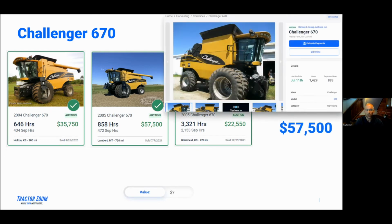This combine sold yesterday for $57,500. I don't think it's a coincidence that it landed on the exact value of that comp. I think the secondary bidder knew that comparable, or at least had to be doing his homework and paying attention. And at any rate, it certainly, again, justifies a strong market. The fact that 800 SEP hours sold for the same price as something did at 470 within a year. And again, keep in mind, the combine market was not weak last July. It wasn't as strong as it is now, but it's certainly stronger right now than it was last year.